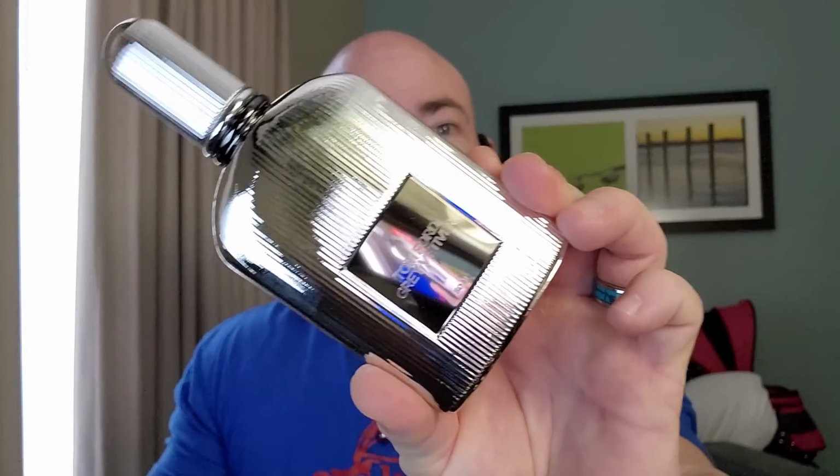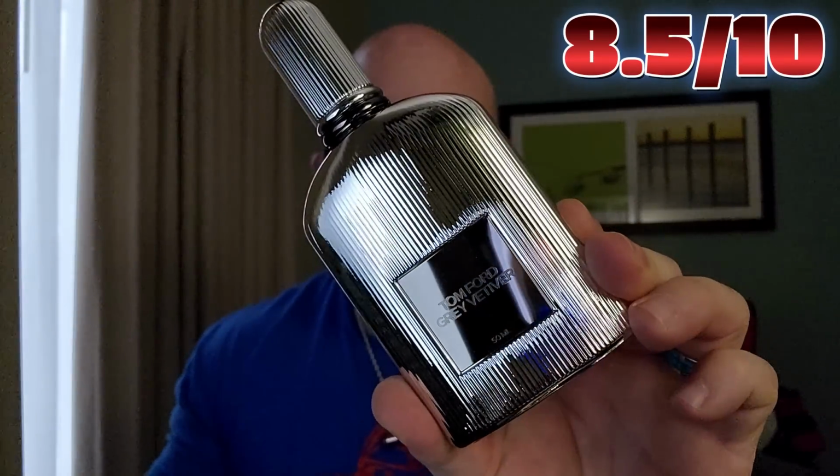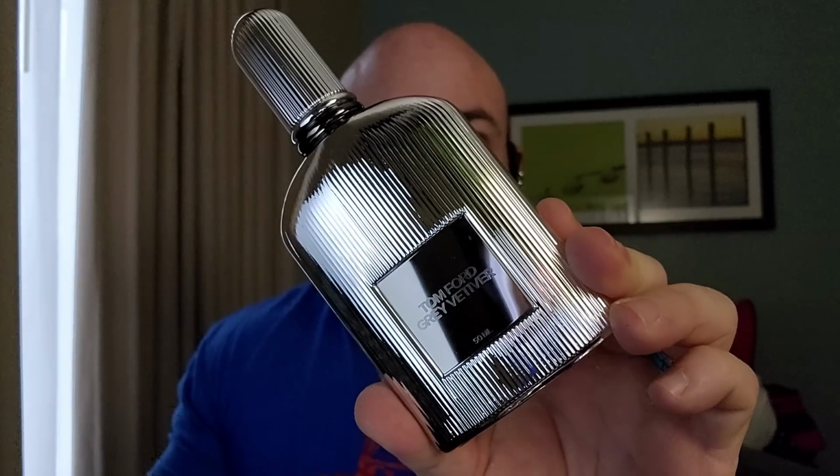That is my taste, so this is another one where I would put it in that 8.5 out of 10 category. Just a great option. Definitely worth sampling, but wildly redundant if you have the EDP.